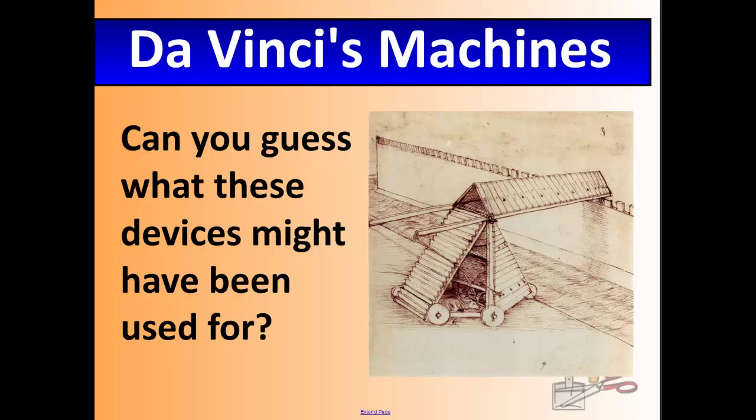Okay, any guesses as to what this device might have been used for? If you take a look, there's a moat right here. Here's the moat, and there's our castle wall in the background. So this device, any guesses what it might be? And yes, there is a small animal inside there if you haven't noticed it already.